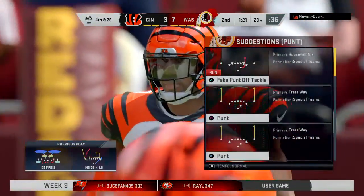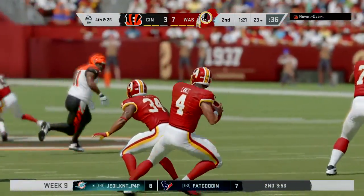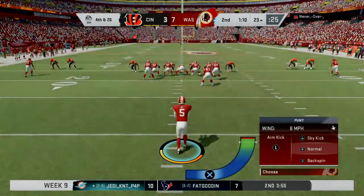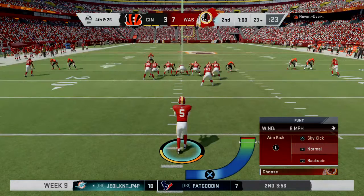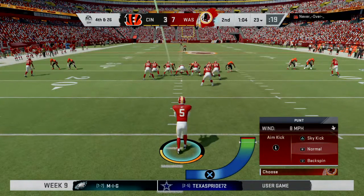Brandon, if I'm an offensive coordinator and I see an all-out rush like that, I file it away because I'm going to use their aggressiveness against them as this game goes on. I'm going to hit them with a screen soon. Here's Tressway now as he'll kick it away for the second time.